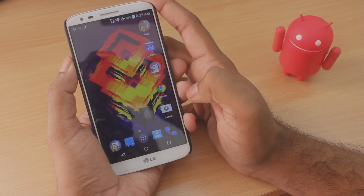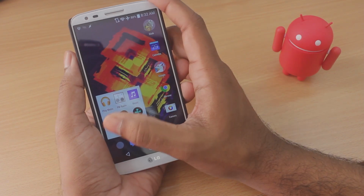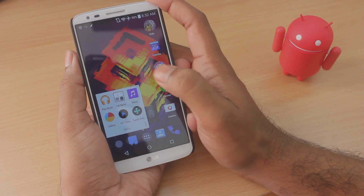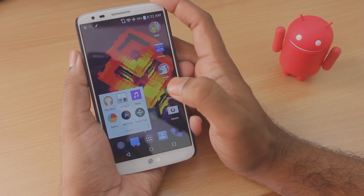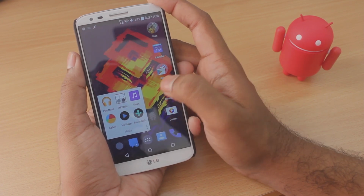And then at the bottom four icons, I have my media folder. I jump between the Google Play Music and my default phone's music app, so I like to have both. And then of course my FM radio, my gallery app, my preferred video player, MX Player, and then my internet radio app, TuneIn Radio Pro.